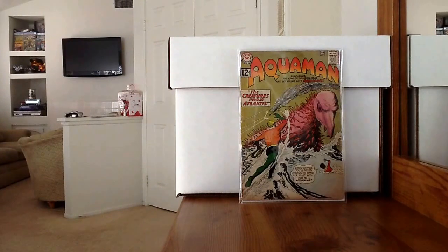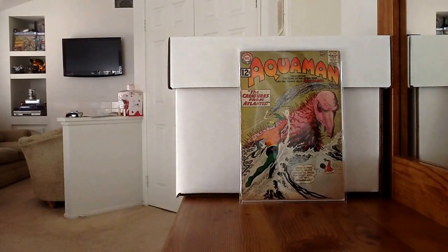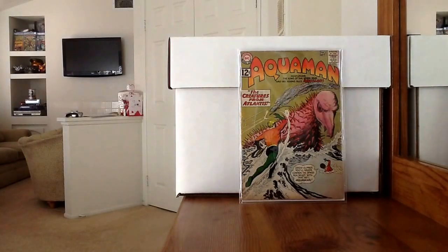And the one purchase from my local shop, which is another funny story that happened, and nothing to do with me, but something went down with a whole bunch of kids playing like Magic or Yu-Gi-Oh! And I'll get into that when I show that book. And one purchase from eBay, a pretty major key.